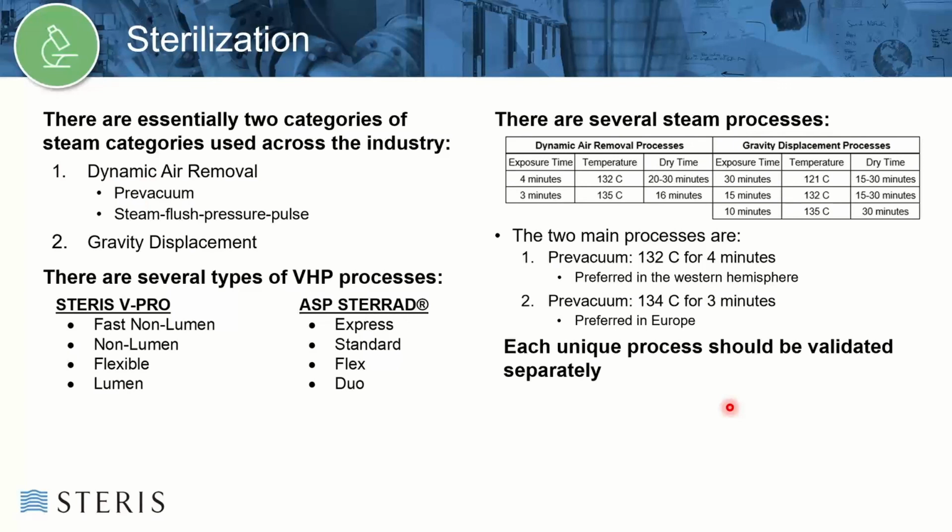And if you want to validate a VHP process, you're looking at a 3rd validation for the repro and a 4th validation for the STERIS, or any combination of the above. So let's look at how we validate a sterilization process.